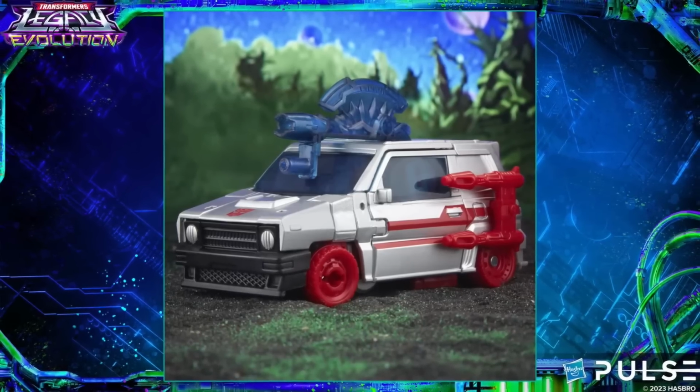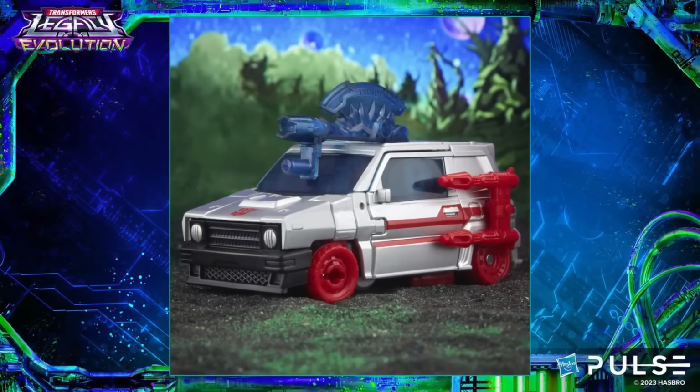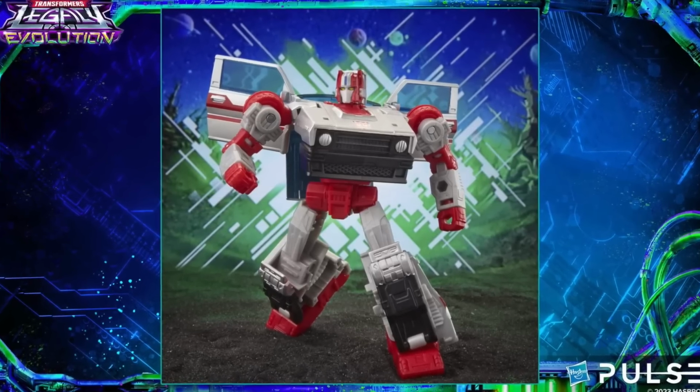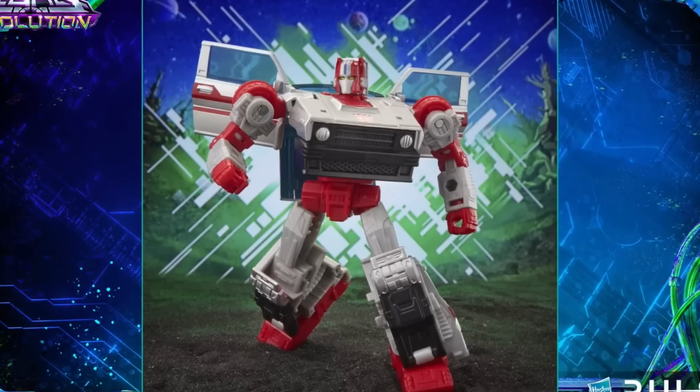I will say the recolor looks cool. I mean, the metallic silver, especially in the vehicle mode, looks awesome. Not too sure why they decided to go with red wheels in the vehicle. Here we have an image of him in the bot mode. You can see he does use that Burnout head sculpt, which kind of looks like Optimus Prime. Yeah, I'm going to review it, so be sure to stay tuned to that.